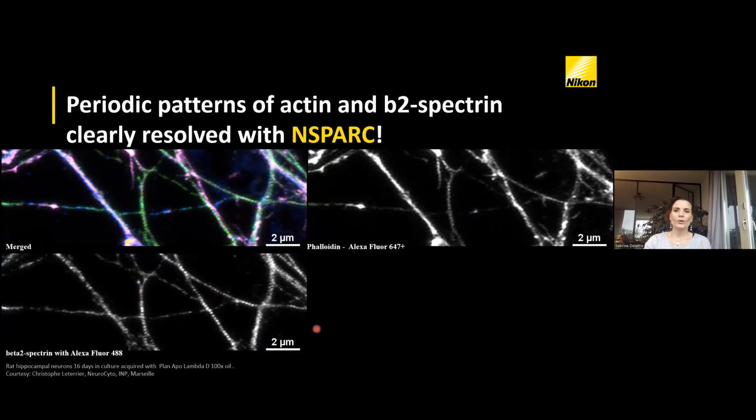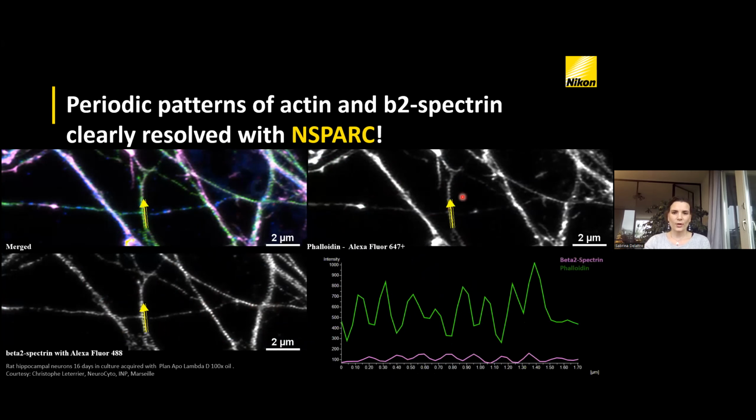The spacing between actin, the phalloidin imaging, and the beta-2 spectrin should be 119 nanometers. And so spectrin tetramers and actin rings are complementary. So the spacing between two adjacent actin and actin and beta-2 spectrin should be half of 190 nanometers, which is 95 nanometers. And this is very close to what we achieve with the NSPAC.